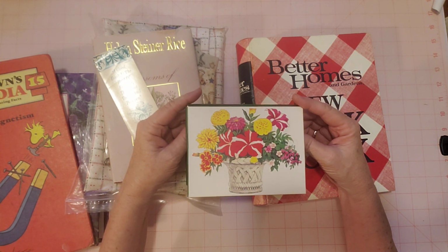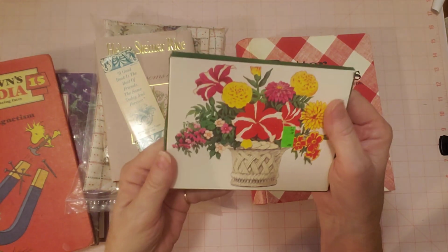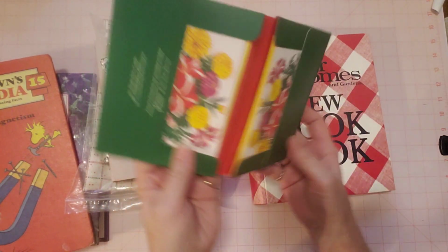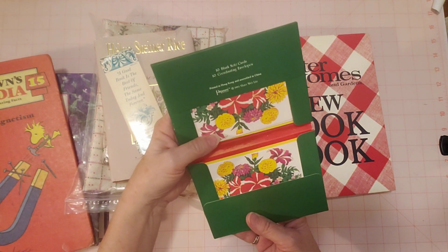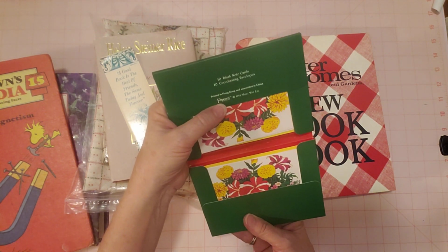This is a little stationery set. I thought it was so cute. The moment I saw it, I thought, oh, it's got to be vintage, right? Look at those flowers. And inside, let's see, does it have a date on it? Let's see, by Potpourri, 1993. Doesn't say where it came from except for the brand was Potpourri.